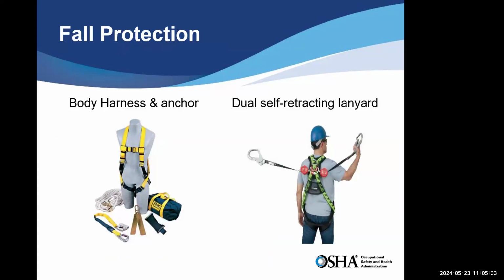Fall protection falls into the PPE category as well. As you can see, the examples include a harness, a 6-point harness. There are some examples of anchorage there at the bottom. The anchor is the way in which you are attaching the connector or the lanyard, as you can see on the right side. That is a dual self-retracting lanyard. It's got two connectors. And again, in application, there are many different varieties of fall protection, harness, lanyard, and anchorage out there.